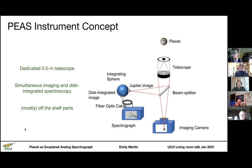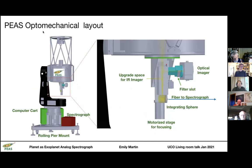Okay, so now I'm going to walk you through each of the various components. Actually, sorry, before I do that, I'm going to give you a little bit more of a detailed zoom in of what PEAS actually looks like. So this is a CAD drawing of PEAS, and the telescope here sits on an L500 mount from PlaneWave, and then that itself sits on a rolling pier mount. So the whole thing is on this rolly cart. The whole thing weighs about 400 or 500 pounds, but I can actually wheel it around myself. It is a bit of a workout, but it is doable.